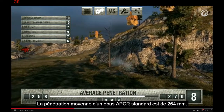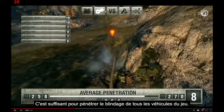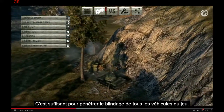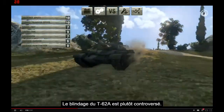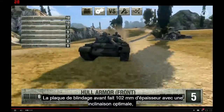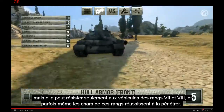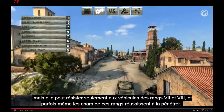Average penetration of a standard APRC shell is 264mm. This is quite enough to penetrate the armor of any vehicle in the game. The armor of the T62A is rather controversial. The upper front plate is 102mm thick and well angled, but it can only withstand hits from vehicles of Tier 7 and Tier 8, and sometimes even tanks of those tiers can penetrate it.